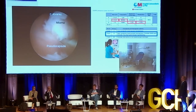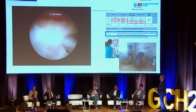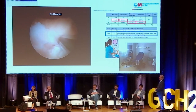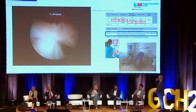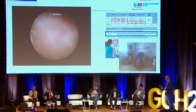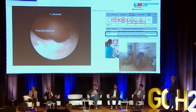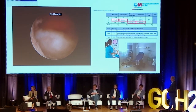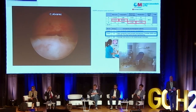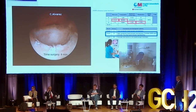So we are finishing the myomectomy. One moment. So this is the pseudocapsule without any damage. And as you can see now, this myoma had a high intramural portion, and we performed this surgery in 8 minutes in office.